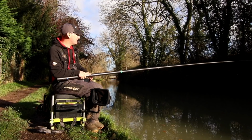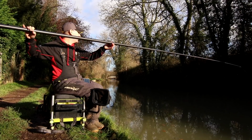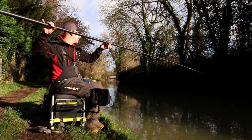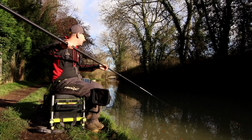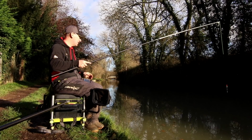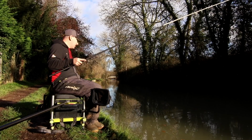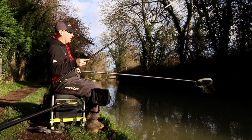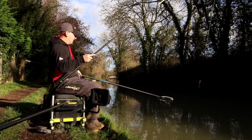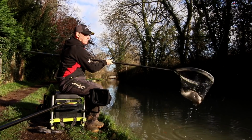Go on, go on. That's lifted and it's going. Ooh, hey up. Might be a hybrid this. See, that was on a tiny bit of worm. This doesn't feel like a perch. What have we got? It's either a skimmer or a hybrid. Nearly knocked it off with my landing net. There we are. Told you, a little bit of worm.